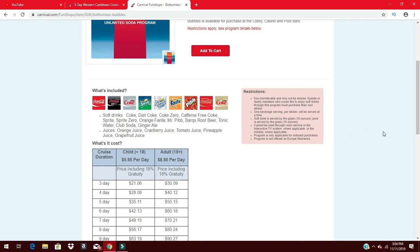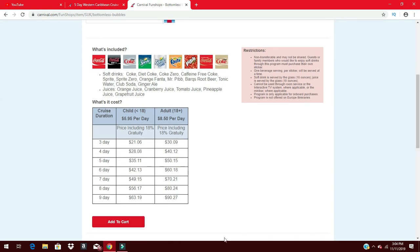So the cost varies depending on the length of your cruise. So for example, if you're going on a 3-day cruise for children, it will be $5.95 per day plus 18% gratuity, which would amount to $21.06. And that's for 3 days. For adults that's 18 and over, the cost will be $8.50 per day, including 18% gratuity, and that would be $30.09 for a 3-day cruise. So these prices are per person for this program.